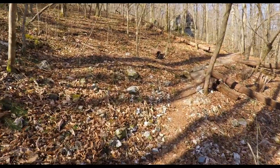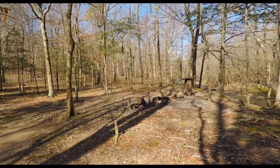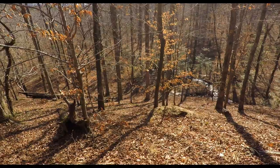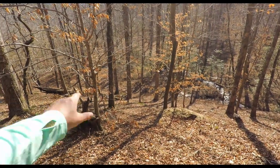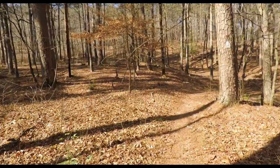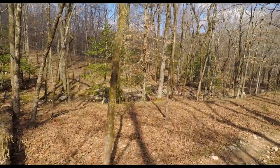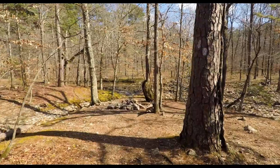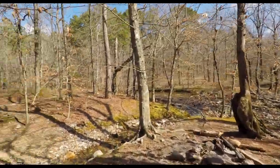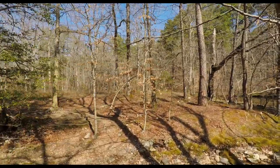So you're not missing much on this part. Just a lot of this up and down. And that's looking back from what I just came through. Got about 2 miles to go. All right, starting to meet back up with the creek here. Taking a little detour for an easier crossing. Trail continues that way.